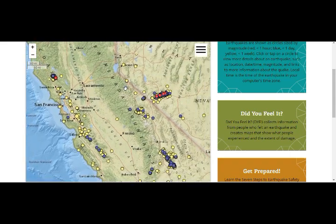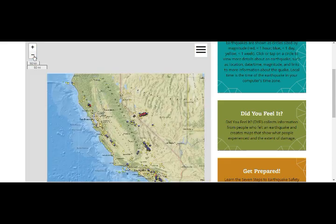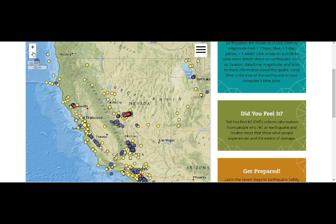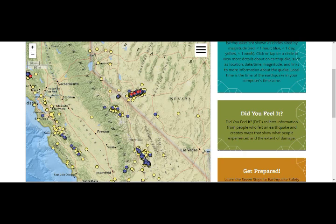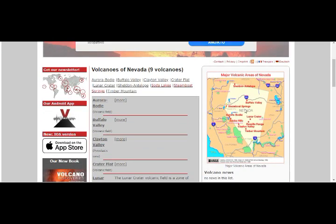We have Long Valley caldera on the Walker Lane Fault system. This is the Walker Lane Fault system, and this is the San Andreas Fault system. San Andreas takes up 75% of the subduction pressure of the Pacific plate under the North American plate, and the Walker Lane Fault system, which has all the high threat volcanoes of California, takes up the other 25%. So you can see that this is a very active area.